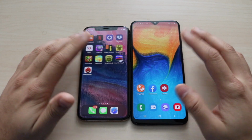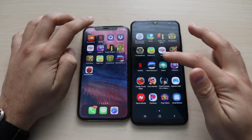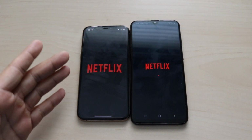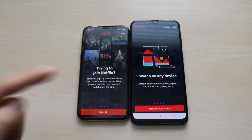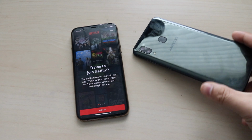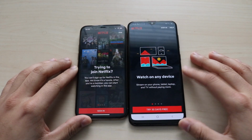I got some of those same apps on both phones, so I'm going to start loading them up. Let's do Netflix. 3, 2, 1. And I'm pretty sure the 11 Pro is going to win every time. If you couldn't tell, the 11 Pro is on the left, A20 is on the right. This is the A20. And as you can see, the 11 Pro is a little bit faster than the A20.